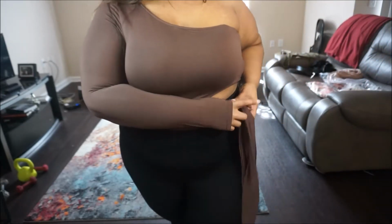I love this top. Excuse how ratchet I look with my one bra strap folded down, because I forgot this was a one shoulder top and I didn't feel like getting my strapless bra, so yeah. Look how cute this top is. It has the one arm detail, which I absolutely love, and the bare arm detail, which I absolutely love. You know, sometimes you don't know if you're cold or if you're hot, so you gotta just do both. It is stretchy. Very stretchy, and you can tie this however you want to.